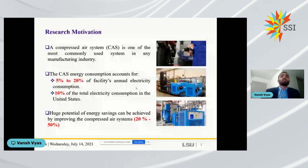Compressed air is one of the most commonly used systems in any manufacturing industry, and it accounts for about 5 to 20% of facilities' annual electricity consumption. And in the US, it accounts for almost 10% of the total electricity consumption. So huge potential energy savings can be achieved just by making the compressed air system more efficient. It can account for almost 20 to 50% of the energy saving just by making improvements.